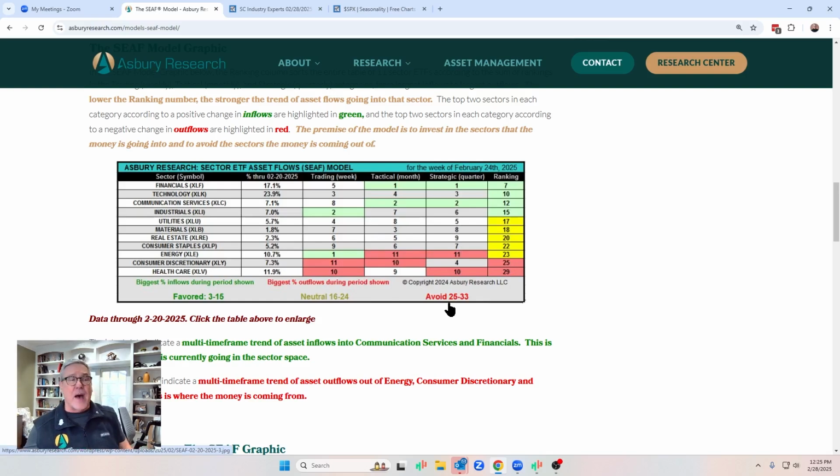So SEAF model is always fully invested in the market, providing investors with what we look at as a dynamic alternative to the traditional buy and hold part of a portfolio. Most investors might be tactical for part of their portfolio, and some of their portfolio they leave in the market. We use this for that purpose because we're always in the top 3 sectors where the money is going, and we're avoiding these sectors down at the bottom where the money is coming from. According to hypothetical backtesting, since the model's inception in the summer of 2018 through the end of last year, the SEAF model has significantly outperformed the S&P on an annualized basis with a little bit less downside risk.